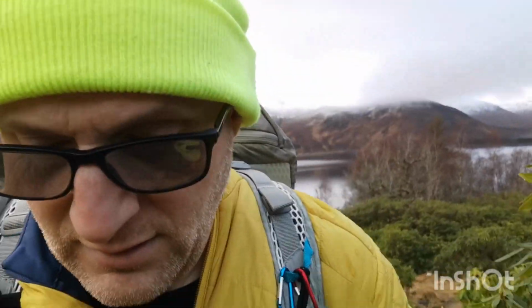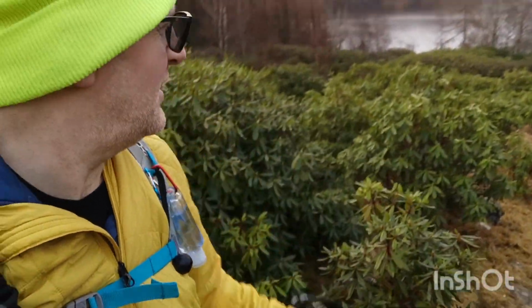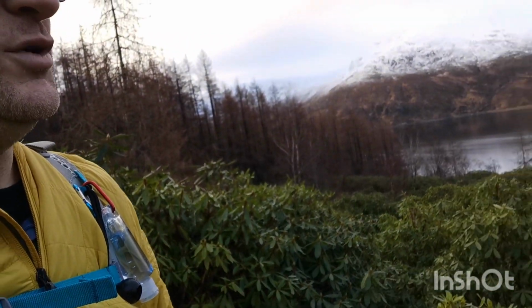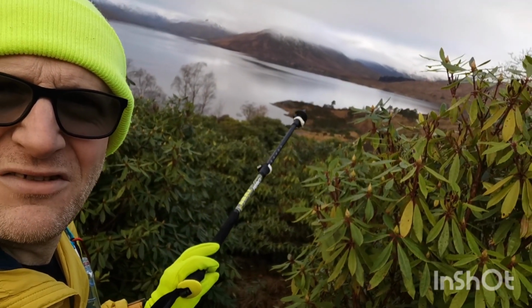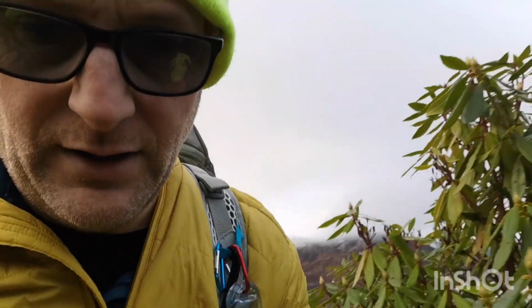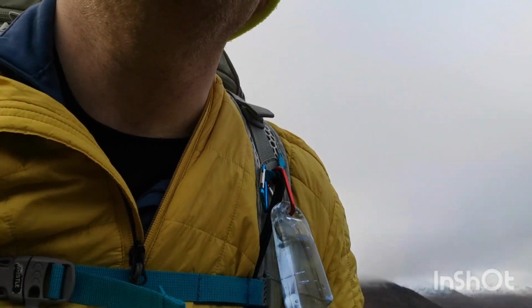So yeah, the car's parked just down there, the other end of all this stuff at the bottom of the loch. If I can get around far enough, the road's just there. So it's basically up along the ridge and back down. Hopefully, that's the plan.